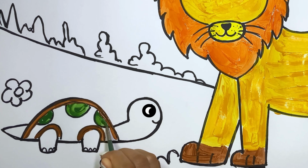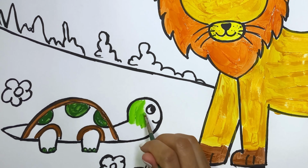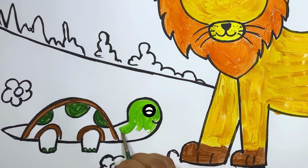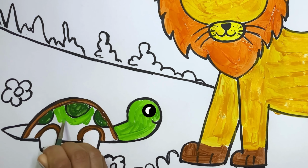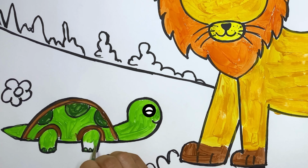Pair. Together we conquer, we're an unbeatable pair. Spring turtle green color. Lion, side by side, our friendship so strong. We can't hide in the jungle where we roam. Turtle and lion, finding our home.